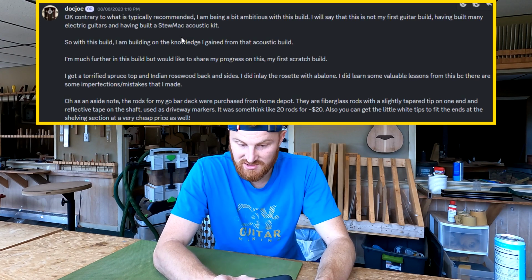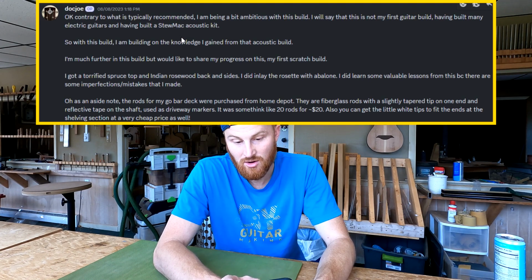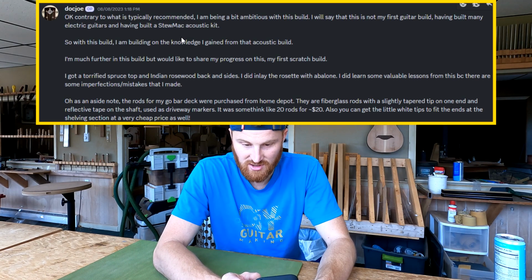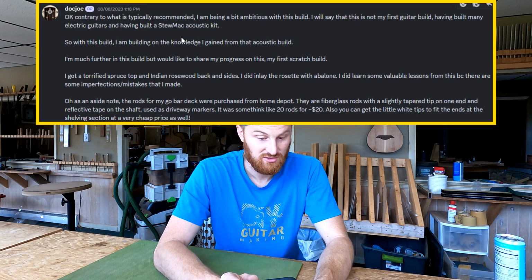I got a torrefied spruce top and Indian rosewood back and sides. I did inlay the rosette with abalone. I did learn some valuable lessons from this because there are some imperfections and mistakes that I made. Oh, as a side note, the rods for my Go Bar deck were purchased from Home Depot. They are fiberglass rods with a slightly tapered tip on one end and reflective tape on the shaft, used as driveway markers.